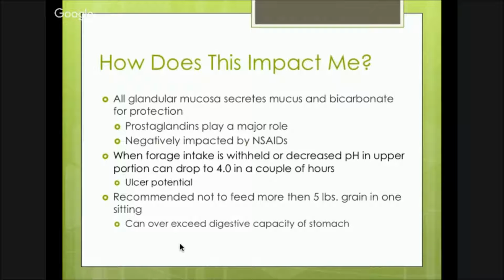When your forage intake is withheld or decreased, the pH in that upper portion of the stomach, which tends to be more basic, can actually drop to around 4.0 in just a matter of a couple of hours. What that means is you've now left your non-glandular mucosa at the top vulnerable to all these acids and secretions, potentially leaving you the potential to develop ulcers.